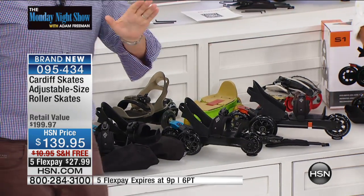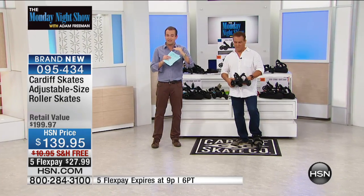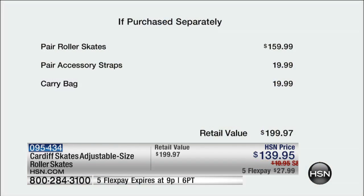And guys, we only have about 6 or 7 minutes left. If you would like to get yours, the S1 is selling the fastest. That's your larger sizes. They will be the first to sell out. When you break down the pricing in terms of what the folks at Cardiff Skates have done for us, it is a big deal.